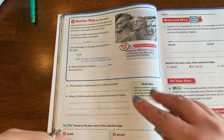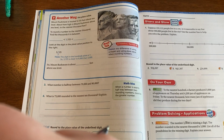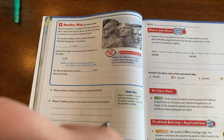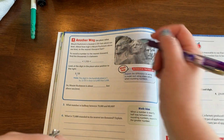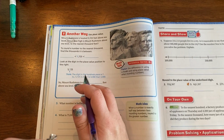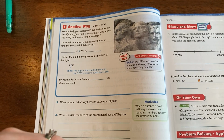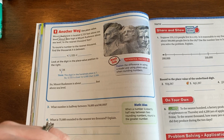All right, turn the page. All right. So it says Mount Rushmore is located 5,725 feet above sea level. About how high is Mount Rushmore above sea level to the nearest 1,000 feet? So here are our key words. It says about, which tells me we're going to estimate. If it didn't say about, if it just asked exactly how much it is, or just asked for how much, it's going to want an exact number. But because it says the word about, I know I'm going to be estimating.